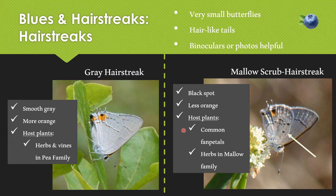The mallow scrub hair streak is true to its name. Its host plants are in the mallow family, which is another name for the hibiscus family. I'm not familiar with the mallow scrub hair streak using any non-native ornamental hibiscus, like the Chinese hibiscus that's common in general landscaping. But it is frequently associated with a native mallow called common fan petals. It's a low-growing plant that is sometimes mixed in with lawns and parks and residential properties. The flower is yellow, about the size of a quarter, and if you look closely enough, it does look like a small hibiscus flower.